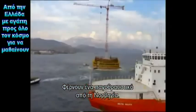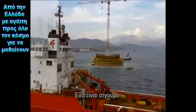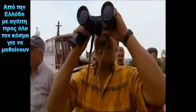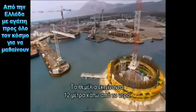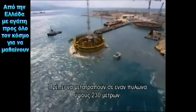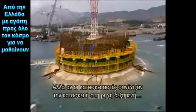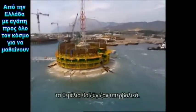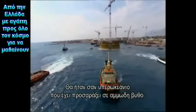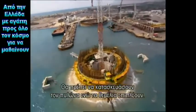They bring in an icebreaker from Norway. One thing's for sure, people aren't used to seeing an icebreaker in Greek waters. The foundation extends 40 feet underwater. Now comes the real challenge. It needs to grow into a tower 745 feet tall. But if workers had continued building in the shallow dry dock, the foundation would weigh too much. It would be like an ocean liner stuck on a sandbar. They will have to build the tower while it is floating.